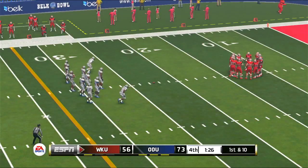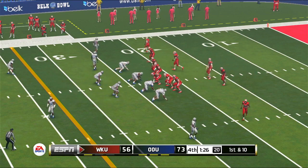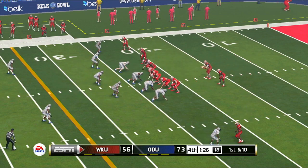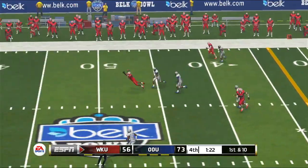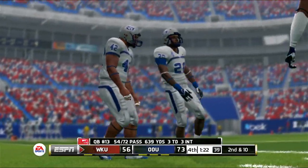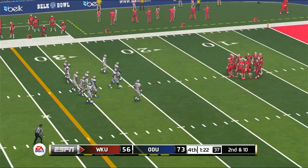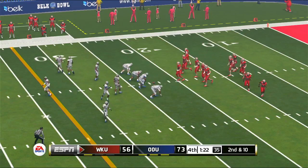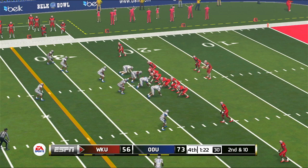So now the offense comes back out, hoping for the same success they had on their last drive. You can bet this defense made some adjustments on the sideline, though. I don't know if they can stop the passing attack, but they need to at least be able to slow it down. Jarred loose. From their own 23-yard line, it's second down. A little over a minute in the game.